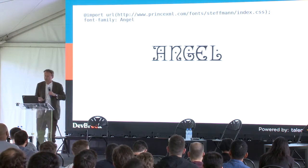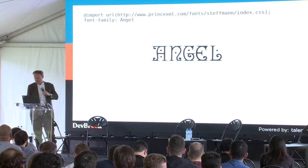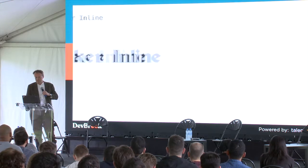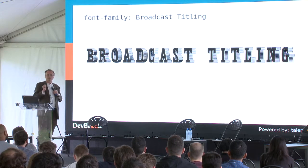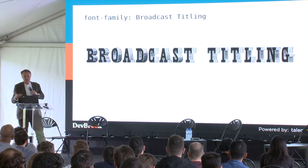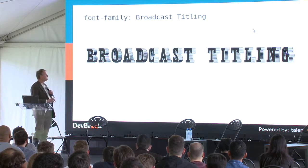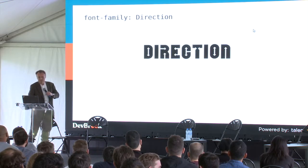One of the designers who understood very early that he could distribute fonts on the web was Dieter Steffmann, a German. So he made these fonts available for free for everyone to use. Nowadays, it's very easy to point to a font out there, a TrueType file, and the browser will download it temporarily and install it, and you can use it on your pages. For the next novel you publish, you probably don't want to typeset it in Broadcast Titling, but maybe for the title, for the front page, you could use this. It's not very readable other than that. So this is very visual.